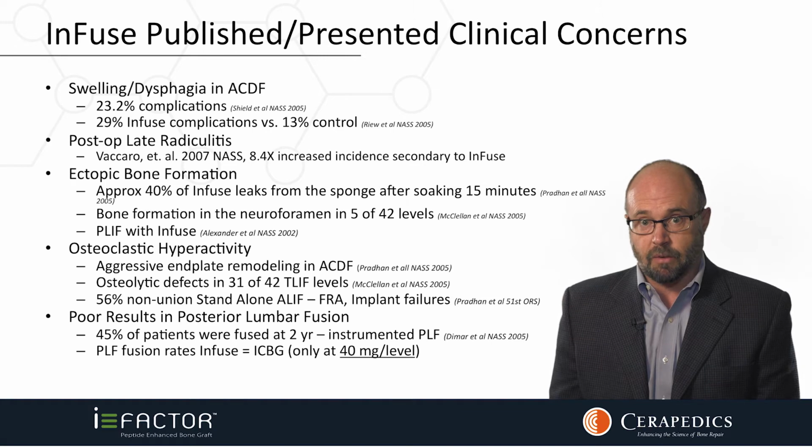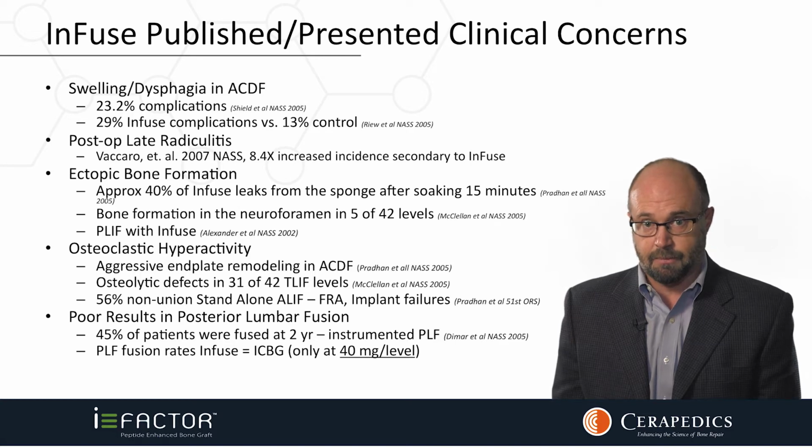Some of those that have been reported in the literature as well as at major meetings include ectopic bone formation, osteoclast hyperactivity, in other words, the turning on of bone resorption prior to bone formation, late-stage radiculitis, rather than seeing radiculitis a couple of days post-op, merely from nerve retraction during surgery, etc., this occurs 6 to 8 weeks post-op, and no one really quite understands why this is happening yet, as well as a number of other things that are well seen in the literature.